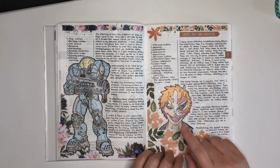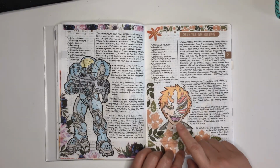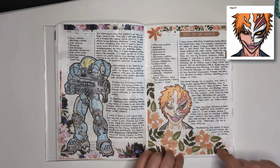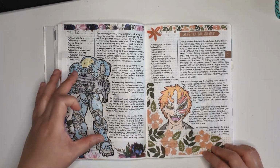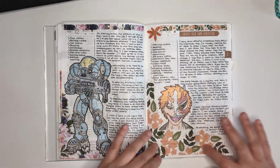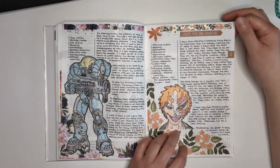This is Ichigo Kurosaki from Bleach, another favorite anime of mine. I followed a drawing tutorial for this one. I wanted to use more stickers and I made sure I did because a lot of my drawings seem to take up a lot of space. So I made sure that I drew small and then filled it up with a lot of stickers because that's my original goal, to use up all my stickers.